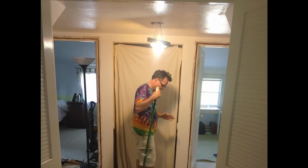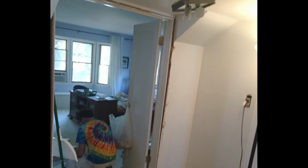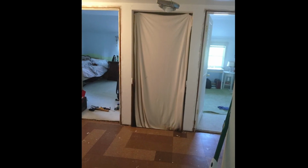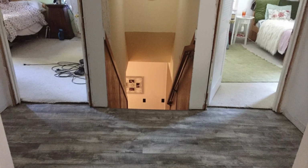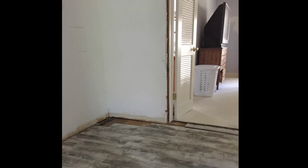Here you can really see just how tiny the stair landing is. So we painted over the yellow walls with crisp white, and then I said, "To the Depot!" And we got an inexpensive click floor. John laid it down, and immediately the space felt bigger and a little brighter.